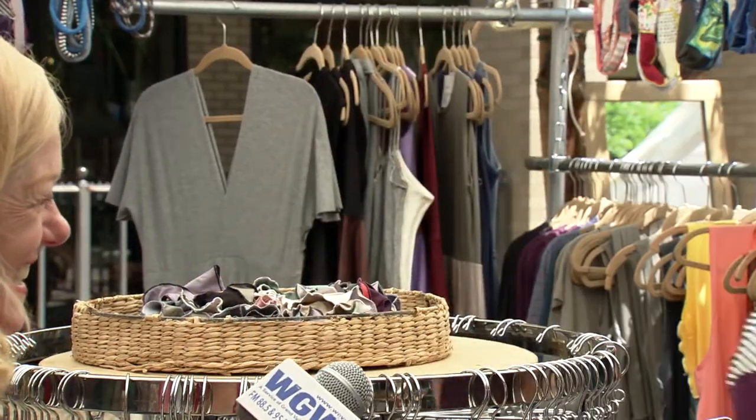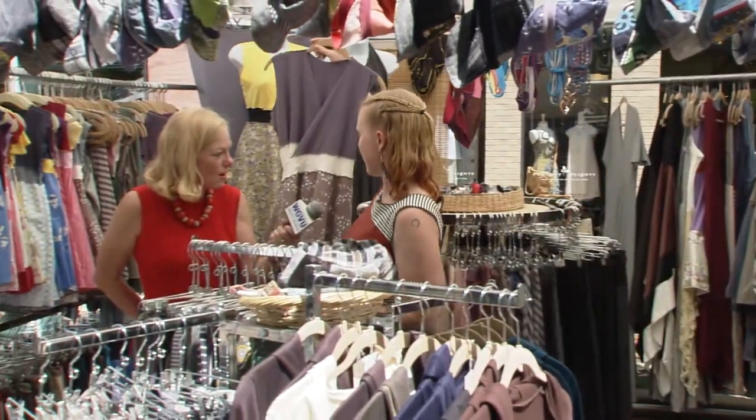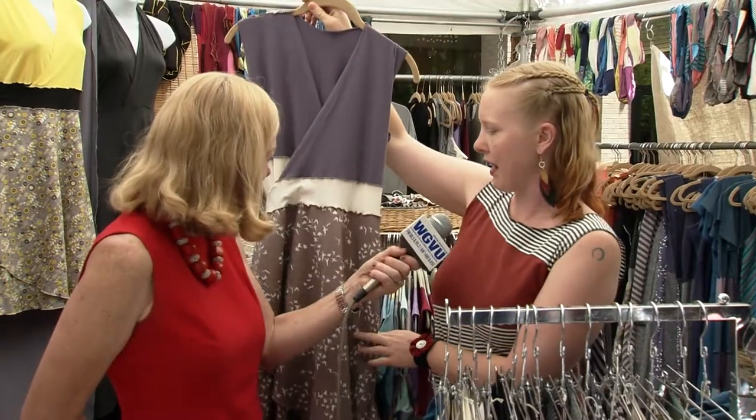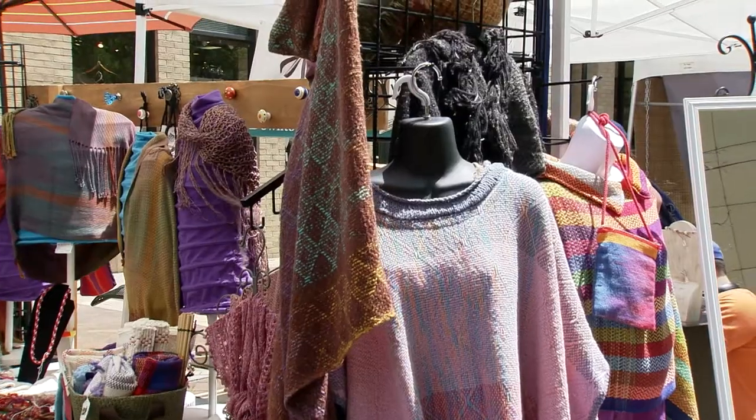Best-selling item would be? Wrap dresses. Can I grab one? Yeah, grab one. Okay. So this is our bird dress. This is made with a blend of bamboo and organic cotton on top and 100% organic cotton on the bottom, and this is by far our best seller right now. So step up to the plate and get a wrap dress and more.